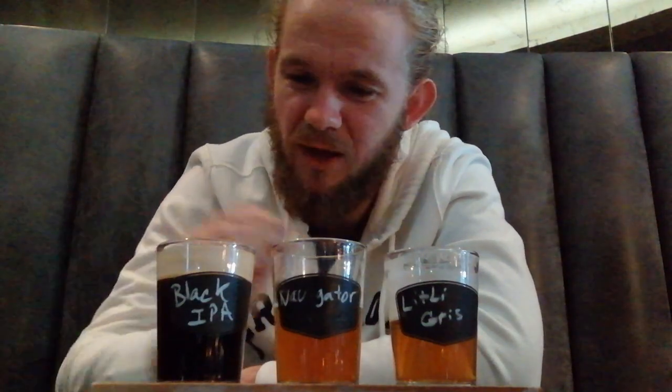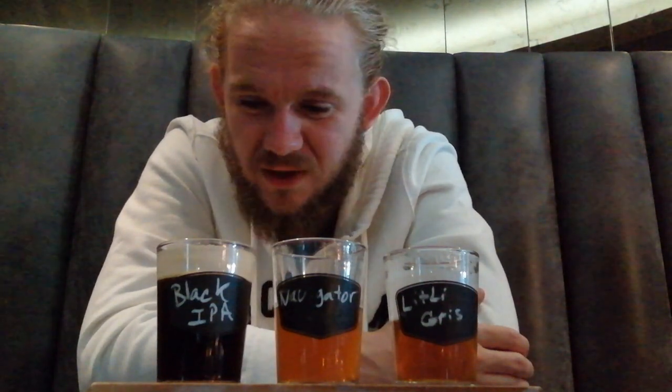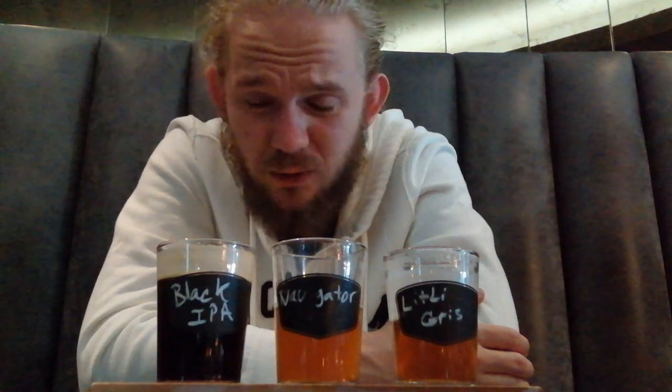That's a really roasty black IPA, this one actually. Yeah, and the black IPA, for me, it's a really interesting style. You don't see too many breweries doing this anymore, so I always like to try these when I come across them. So for me, this one has a really nice roasty toasty backbone to it.